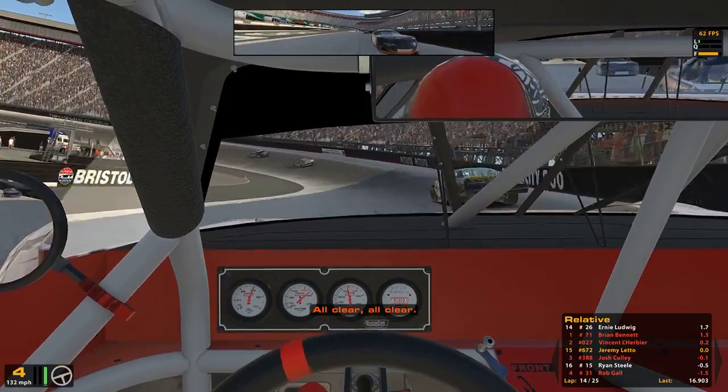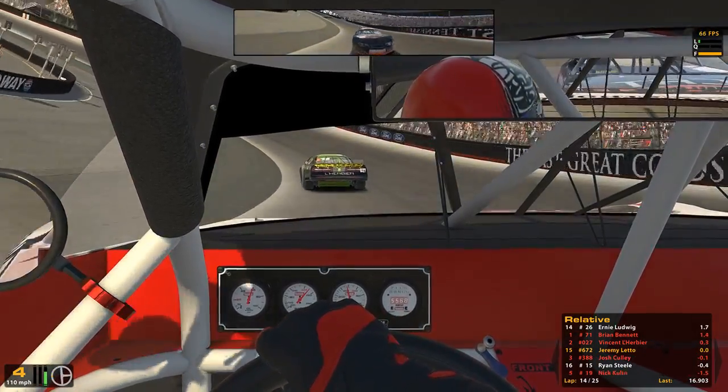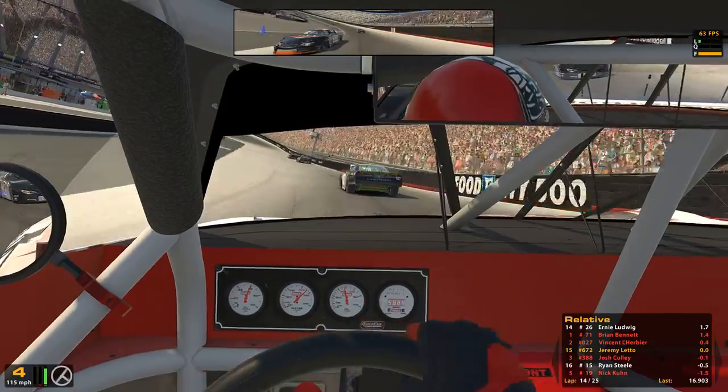Okay, Jeremy, that's half distance. Fuel levels are fine. The gap behind is now 0.51. That last lap was at 16.90.